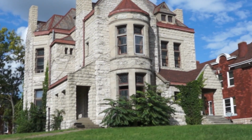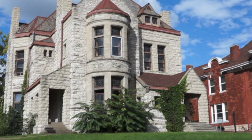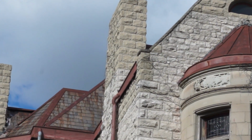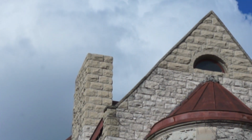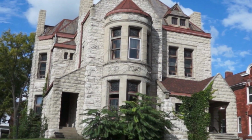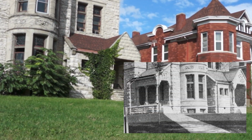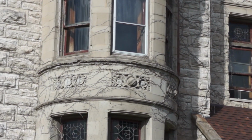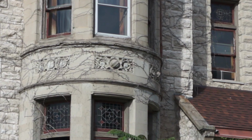I'm gonna walk around and we'll get a little bit closer. The details, a lot of them were removed. These chimneys, I don't know if you can see on video, the tops of them were torn off and replaced with just plain blocks. They used to be much fancier. And then the porches used to be much fancier. They had more pillars and decorative details. And then these details up here have been, we'll get closer, but they've been damaged by ivy.